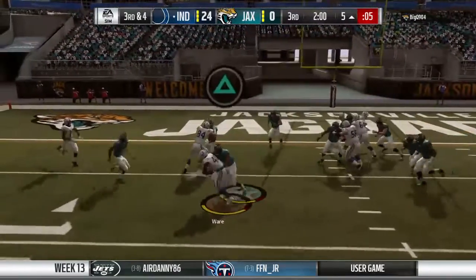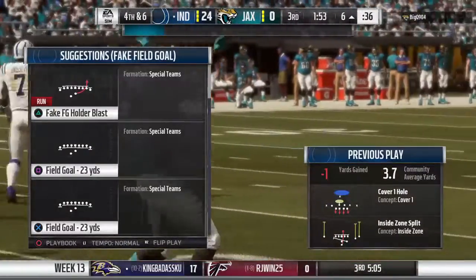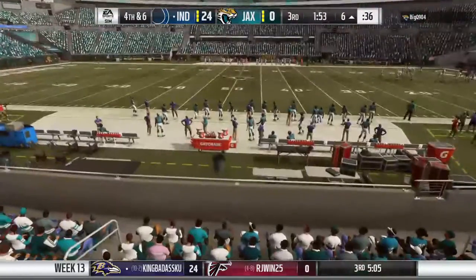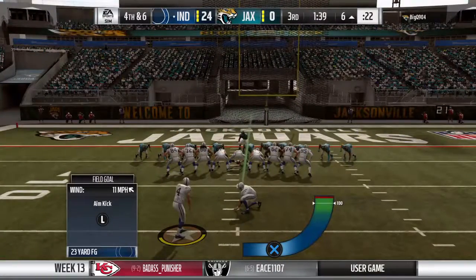On the ground, this is Ware. And he'll get blown up behind the line of scrimmage, back at the 6. That'll make it 4th down after a loss of 1. I know that speed is the hallmark of today's NFL game, but the key to good rushing defense is still having your linebackers set the edge.